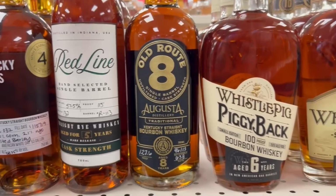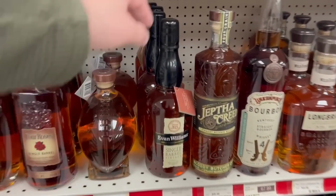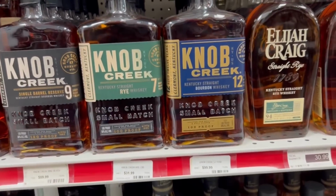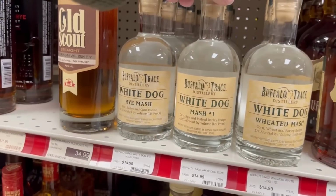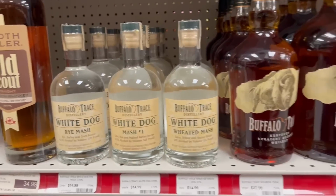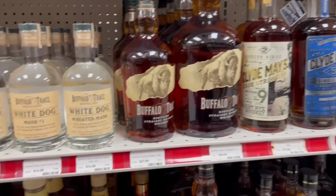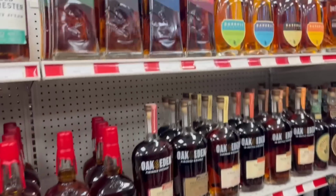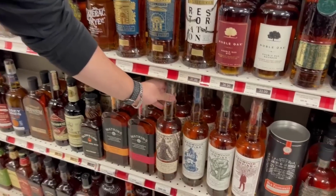This stuff is great stuff, really enjoyed that one. Got some Wilderness Trail, we just got some of that at the last store here. Evan Williams single barrel, $50 for that bottle. Knob Creek 12-year for $100. Well, the Buffalo Trace mash bills down here. You got the mash 1. Actually, it doesn't look like they have the mash 2. Rye mash, the wheated. $27 for Buffalo Trace, or $70 for the big one. Got a bunch of the barrels here. Oh wow, 92. Oh, they do have it. $100 here.